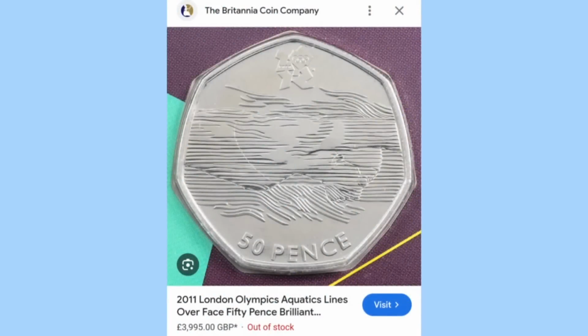This one on the Britannia Coin Company sold for £3,995, so £4,000 for that coin. So a very, very worthwhile error to look out for if you find this coin.